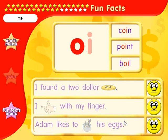Toy. These two letters, O and I, make the sound blend oi when they are joined together. Let's say it together. Oi. And again, oi. Now these words over here contain the sound blend oi. Coin. Point. Boil. Use these words to complete the sentences below.